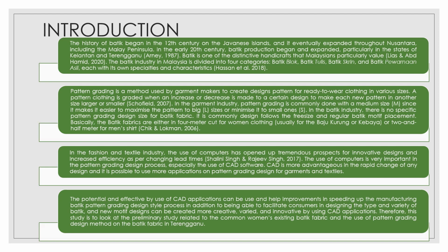In the early 20th century, batik production began and expanded, particularly in the state of Kelantan and Terengganu. Around 1987, batik is one of the distinctive handicrafts that Malaysians particularly value. Lias and Abdul Hamid 2020: the batik industry in Malaysia is divided into 4 categories: batik block, batik tulis, batik screen and batik pewarna asli, each with its own specialties and characteristics.